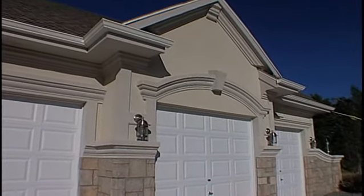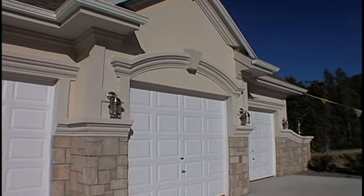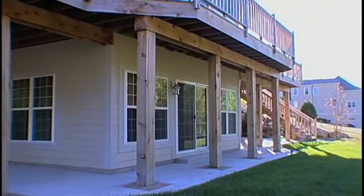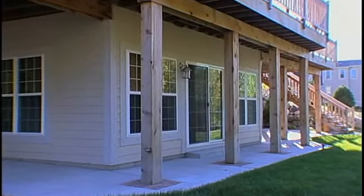Now, this home also has an angled garage, which is a little different. Normally you're going to see the front entry or even the side entry garage, which is the most popular now. But this angled garage is really coming around, and I really like that design. Now, off the back of the home, we decided to go with a deck, and it's got a full walkout basement to allow for a lot of light in that finished lower level that we put in. Those are always nice. Let's take a look at the inside. Great.